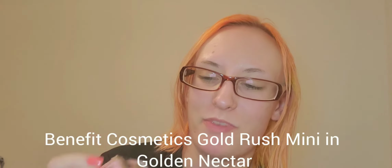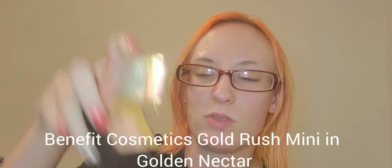Bronzer, blush things. It's so cute, and this one was brand new when I got it. It was a new shade, and the lady at Sephora, I'm sorry, I didn't go to Sephora. Ulta. I can't afford Sephora. It's the same price as Ulta. The lady said I have to have this because it's so pretty. It's really not dark enough to show up on me.